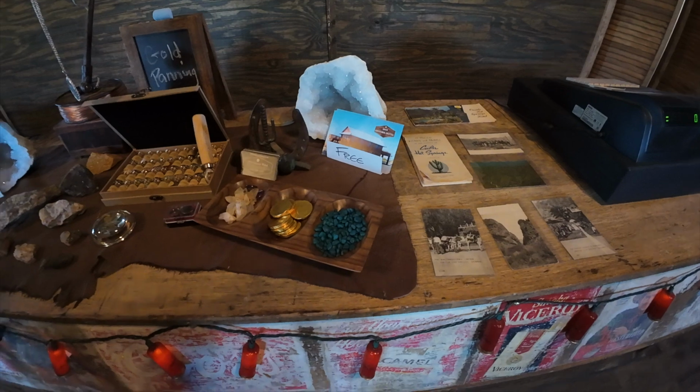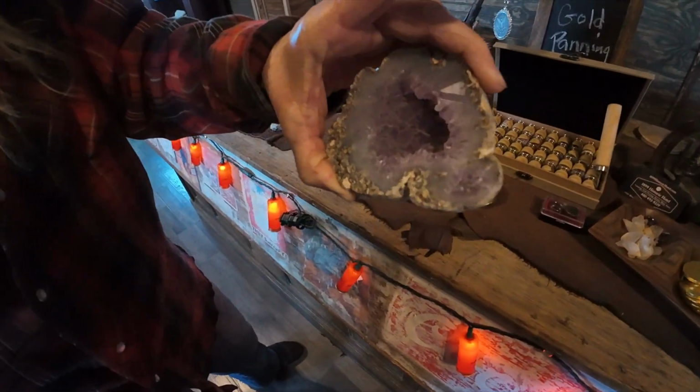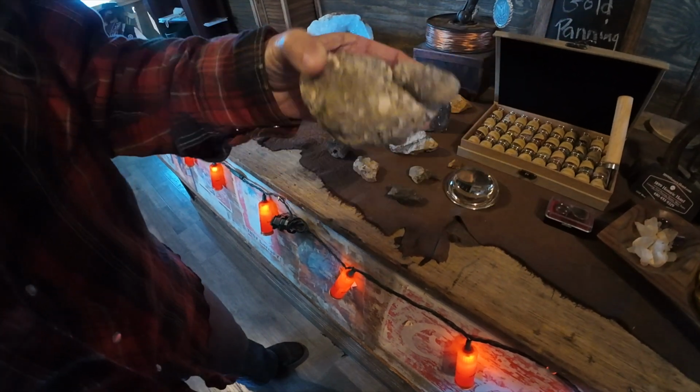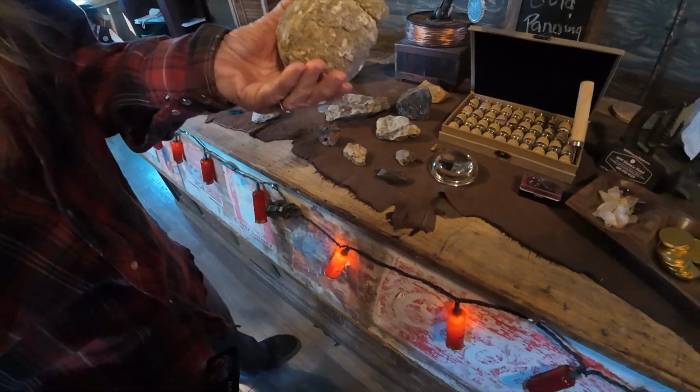Now, if you saw a rock that looked like that, would you have any idea that that was on the inside? No. Oh, what? A thunder egg? A geode? A geode, yeah, thunder egg. I haven't heard that before.